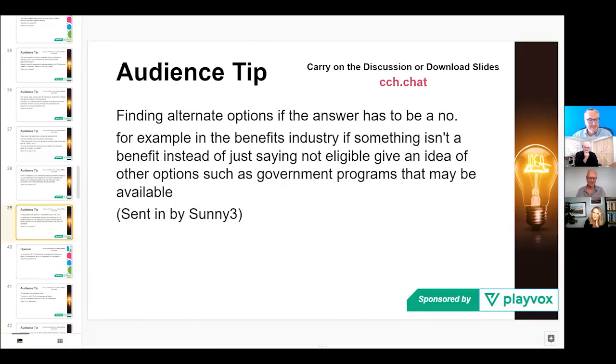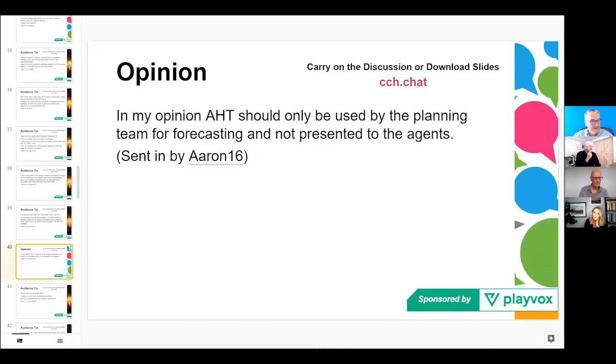Sunny has come back and said, find alternate options if the answer has to be a no. Quite often the answer will be a no, but there are different ways of doing that. And rather than saying, no, we can't do that, sometimes if you can point the customer in a direction that says, I think that was your example, Martin, earlier. You know, the answer is no, but I can at least help you get on the route. If we can't help you.